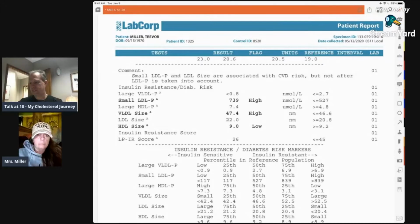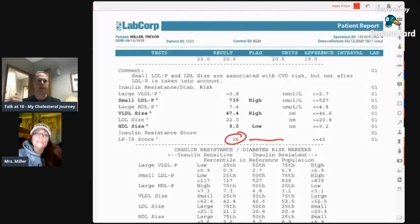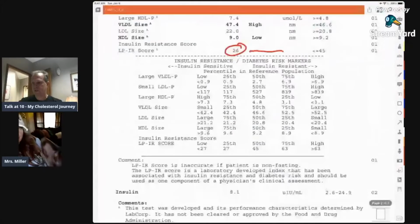The VLDLs are high. My HDL size is low, trending absolutely the wrong way. My LPIR score, a function of looking at all of these HDLs, LDLs, insulin, blood sugar, and stuff like that. I'm still pretty good for insulin resistance. So I am not having a problem with my insulin going too bonkers and causing a big issue. But look at that score.